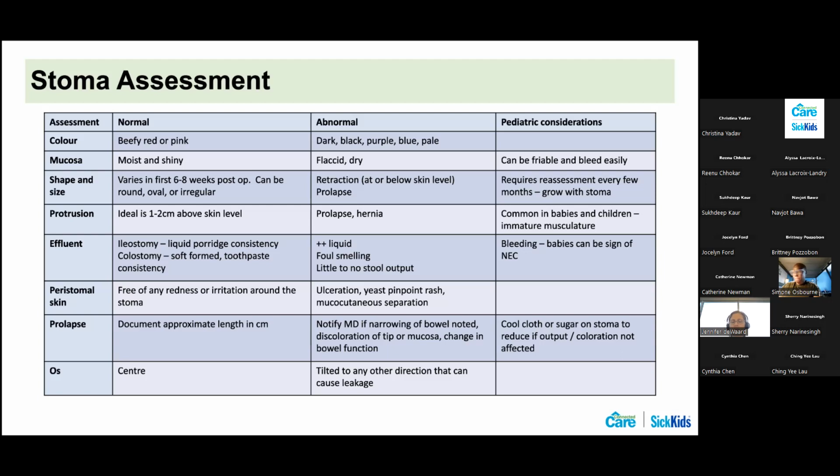In terms of effluent, we don't want to see bleeding in the ostomy pouch. For babies, it can be a sign of recurrent NEC. If there is bleeding or a change in the stoma output, we think about whether there were things we may have done to it. Could they accidentally have caused trauma to the stoma that might have changed the output or caused bleeding? So we just have to be mindful about activities and how they can affect that output.